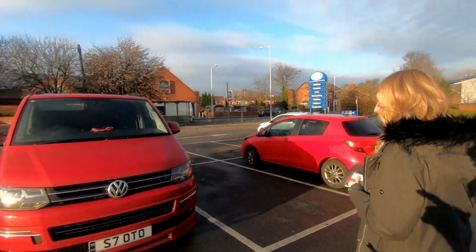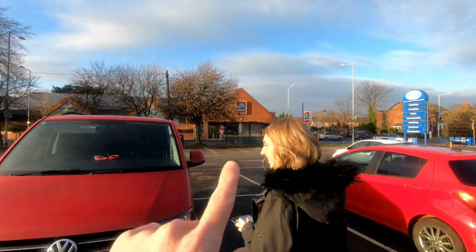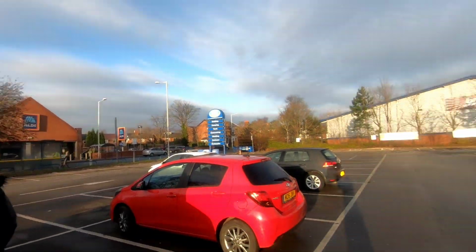Right, so we've just left Go Outdoors. Brooke just got a couple of presents for some people, and an ice scraper. Got the van parked there. Now there's an Aldi supermarket over there, so we do need to go shopping. So let's do the next test: can we actually go shopping in a camper van?